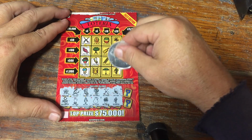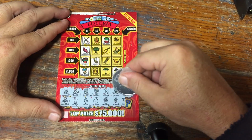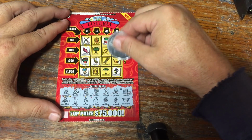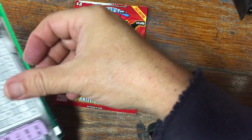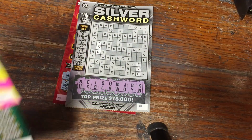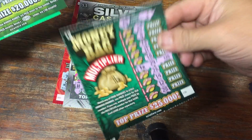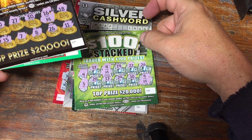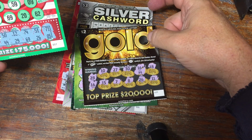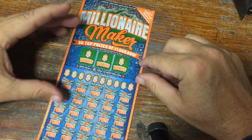The musician. Where's the musician? The barrel. There's the barrel. And the saucepan. Hey, a $3 win. Before we get in this big ticket, let's see where we're at. 3, 6, 7, 27, 37, 38, 39, 40, 41, $47. We got 47 bucks so far. Nice, out of smalls.